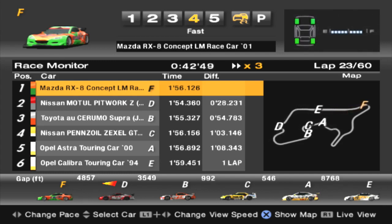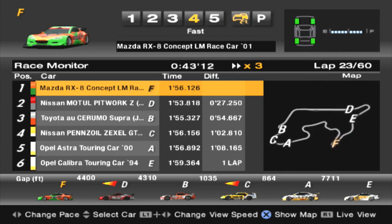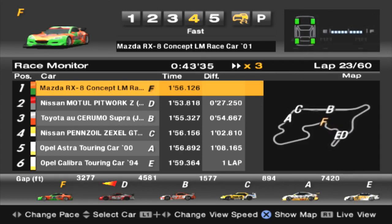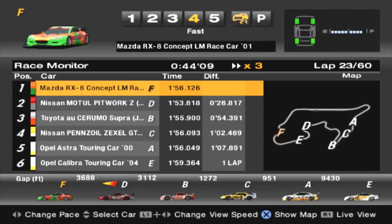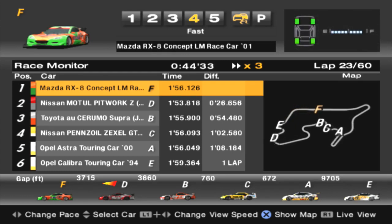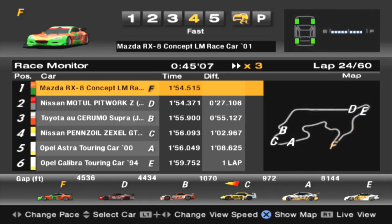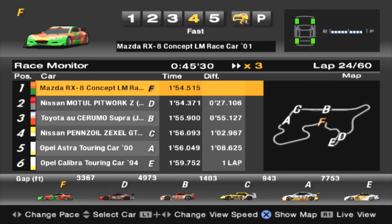156. Ugh, that's worse than all of their laps, actually. Except the Calibra. But our tires aren't really warmed up yet, so maybe 23 will be better. We shall see. He's still gaining. Still gaining. With another 153.8. Jeez. 154.5. Okay, that's better. He got a 154.3. He keeps beating me. It's gonna be close.